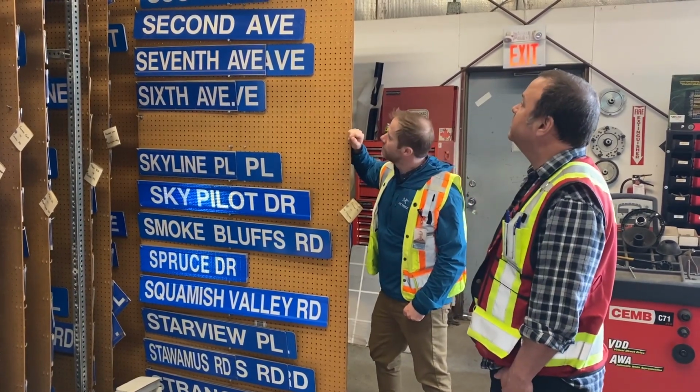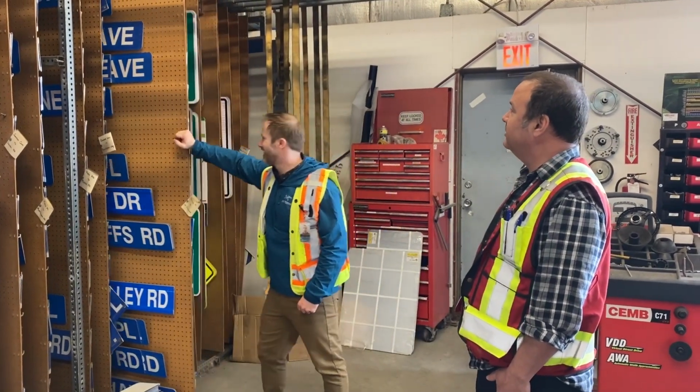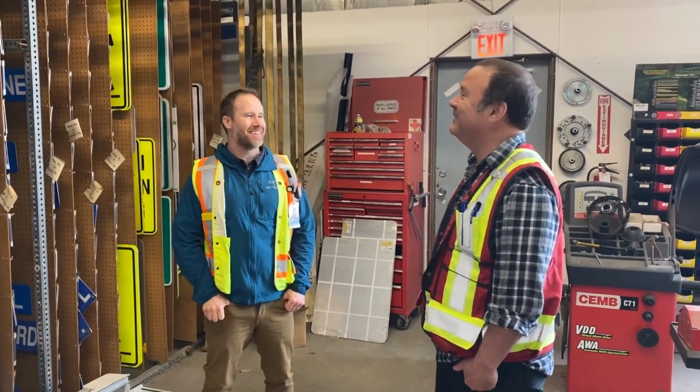We have spares. Could I get a couple no parking signs to put in front of my driveway? I suggest you submit a work order.